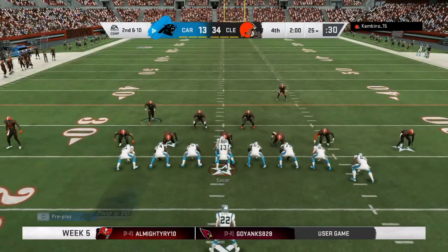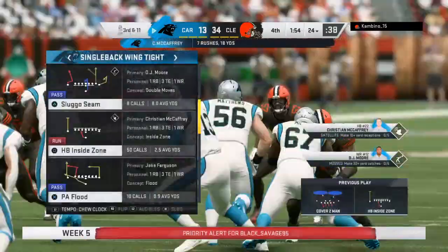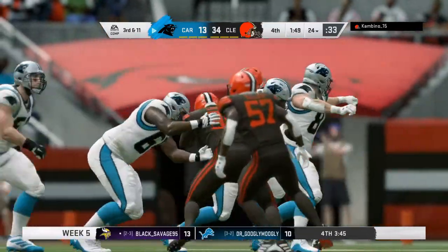Well, they had the run for no gain. Now they'll try again from the 25 on 2nd and 10. And they're going to get him behind the line yet again as his nightmare afternoon continues. No gain that time, and it leaves him with 3rd and 11 coming up.